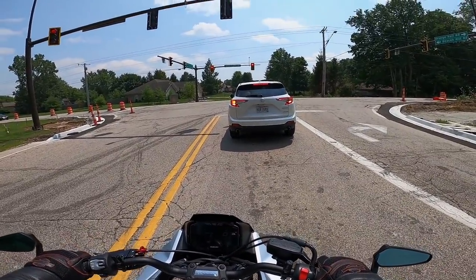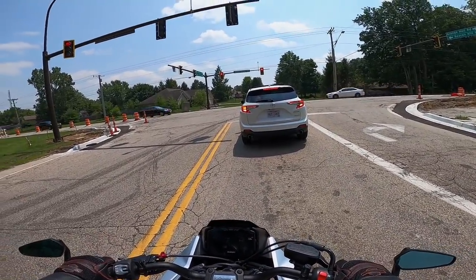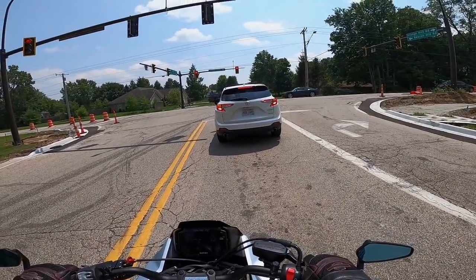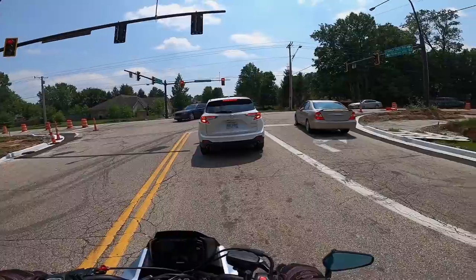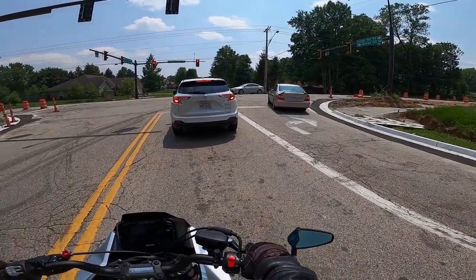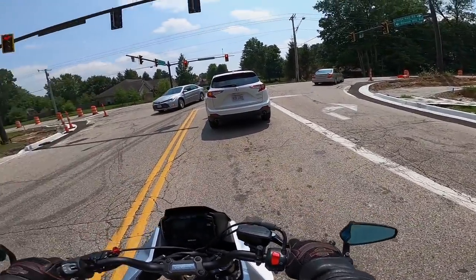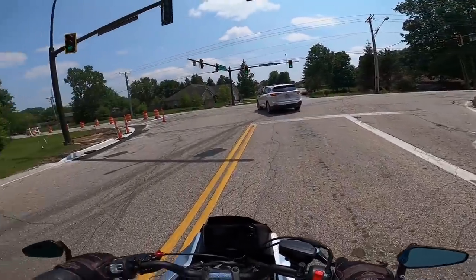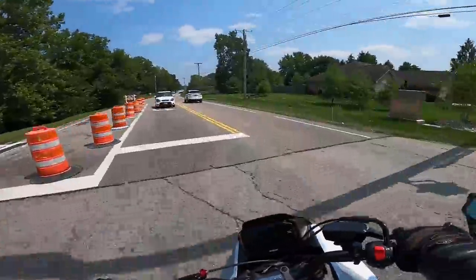But I tell you what, the bike is much more fun to ride. So I'll give up a little bit of top end speed. This bike isn't going to see a lot of top end speed anyway. It's going to see a lot of hooligan action, corners, fun stuff.